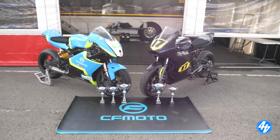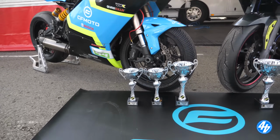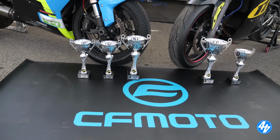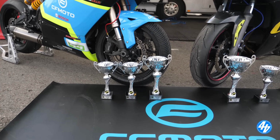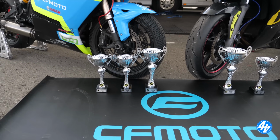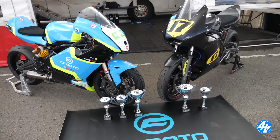Ladies and gentlemen, check this out. That was a P3 in the last race, and a really successful weekend for everyone involved. That's two threes and one second. So that's a podium in all races, and yeah, it's brilliant.